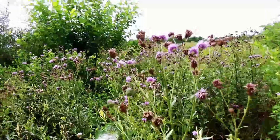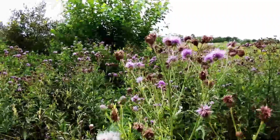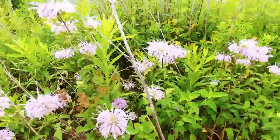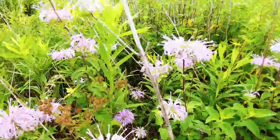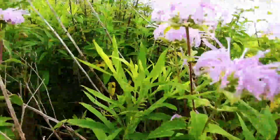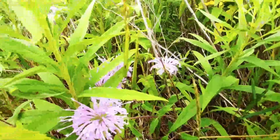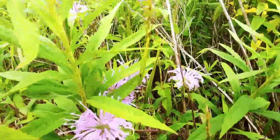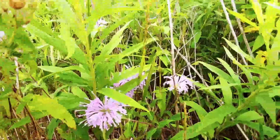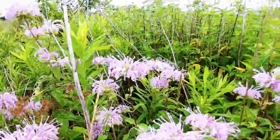And right now, some of it's already spent, but I did see fields that were looking like they were very fresh. The flower is something called wild bergamot. It is something that honeybees do like, and I see quite a few honeybees on this. And a few days ago when I took this video, there were definitely honeybees getting nectar from these plants. It's not a flower I see as often in Michigan, but you do see them here and there.